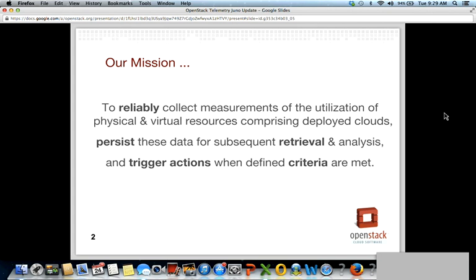And this is the aspect of Ceilometer that's used in conjunction with Heat to drive auto-scaling actions. This is basically the mechanism that allows you to define a set of instances as an auto-scaling group, and these would be defined in your Heat template. So Heat is the orchestration engine in OpenStack. And to basically associate high and low watermarks in terms of the busyness of those instances.